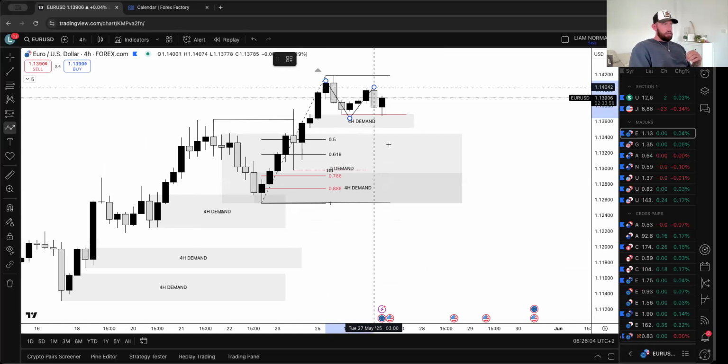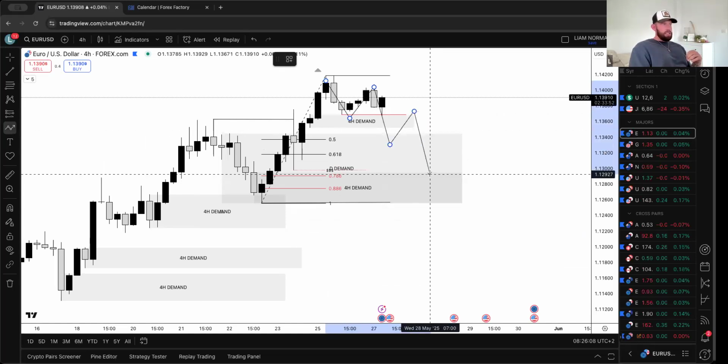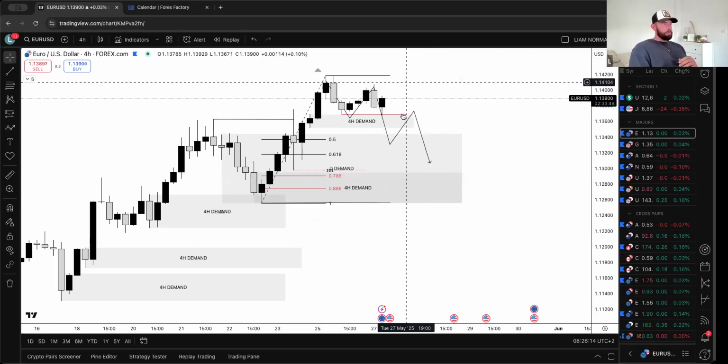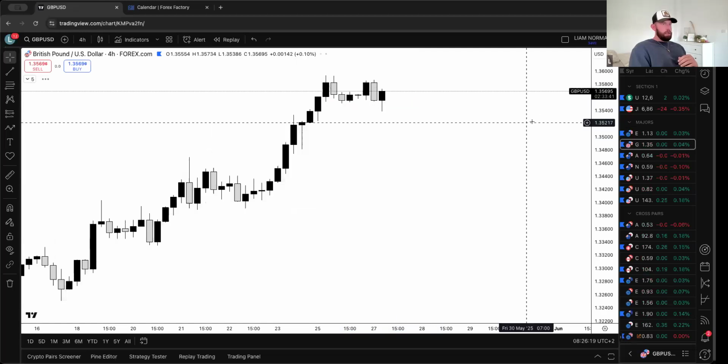Let's say we get this. I will then try and participate in sells down into this area. And then I'll just keep an eye out on this area, because then I do expect it to be bullish again. So yeah, pretty easy to understand.